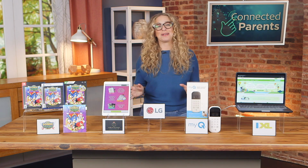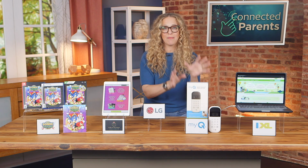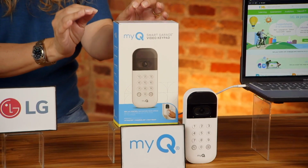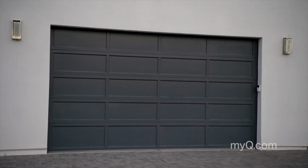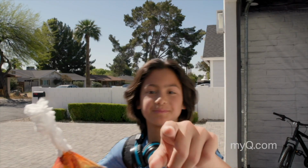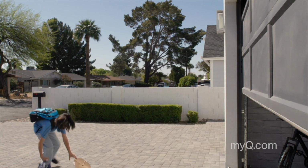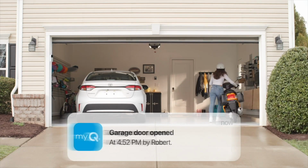Now, I like a smart device that you can use every day. So if your garage door is the busiest entryway for your home like it is mine, you are going to love the idea of the MyQ Smart Garage Video Keypad. It's like a cross between a video doorbell and a garage keypad, letting you see and control who is coming and going. Because let's face it, the kids aren't always the best about checking in, but now you can know that they're home safe after school or activities.